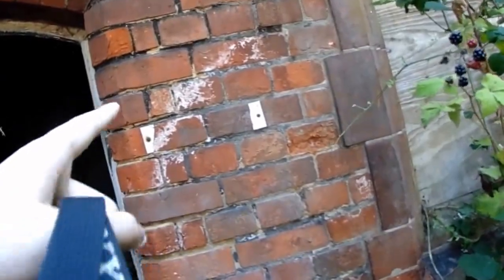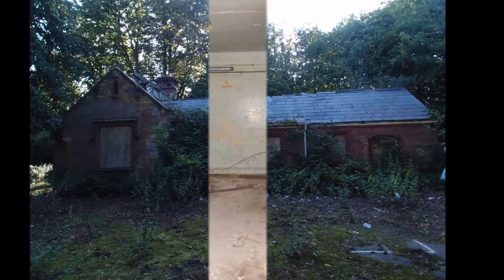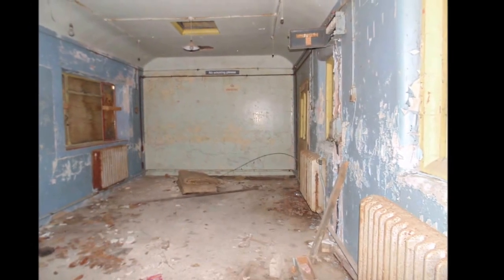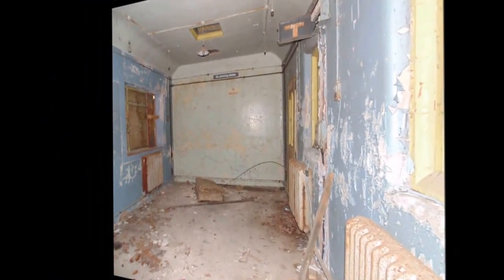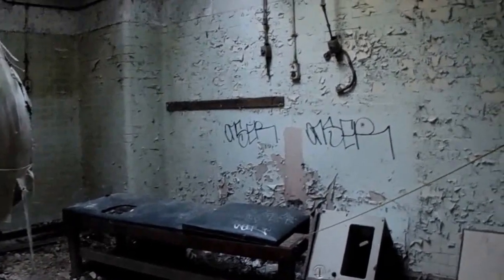Christ, there was a sign there. Oh yeah, something board. Jesus Christ. I don't feel safe. In the event of fire and at night, this door must be closed. Did they lock someone in here? Lock the patient in case there's a fire.